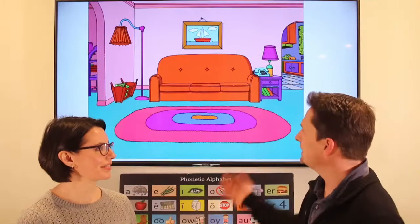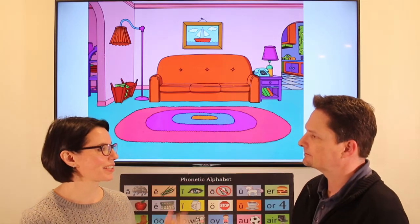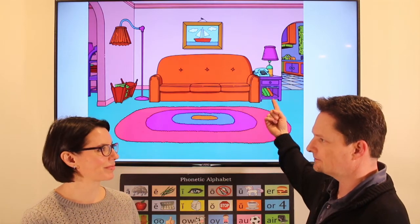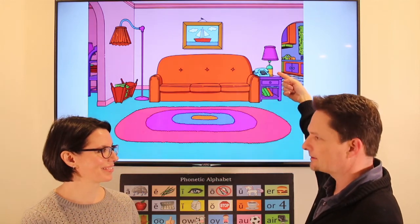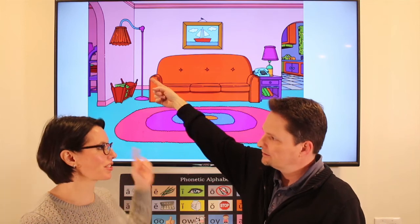Very good. Is it a big living room or a small living room? It's a small living room. Is there a couch in the living room? Yes, there is a couch in the living room. Is there a side table in the living room? Yes, there is a side table. Is there a table lamp? Yes, there is a table lamp. Is there a floor lamp? Yes, there is a floor lamp.